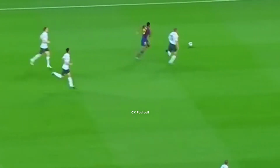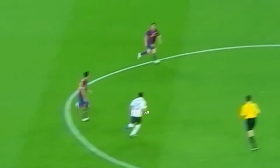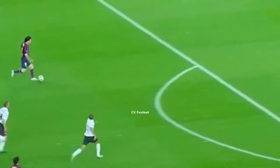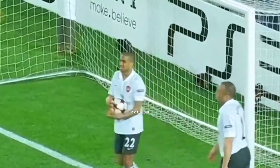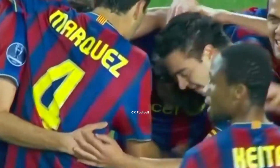Messi again. Keita the furthest forward of Barcelona, no doubt about that. Should Arsenal go out? And he's in again here. Lionel Messi. Could this be the hat-trick before half-time? Oh, brilliant! An audacious chip from the most talented footballer of his generation.